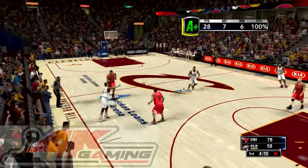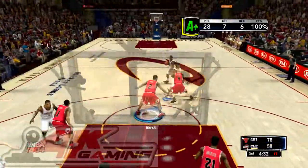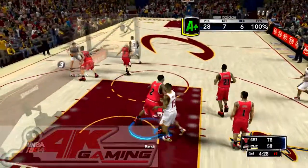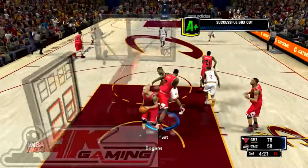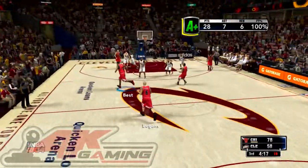He feeds it to Bennett. Pass to Waiters. Bennett setting the pick for Waiters. He passes it to Carson. He dishes it to Waiters. From downtown, no good from Carson. Boy, in the film session, they'll say that was a well-challenged shot.